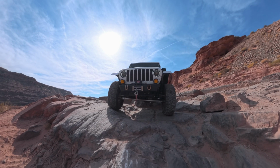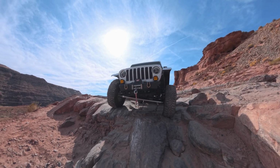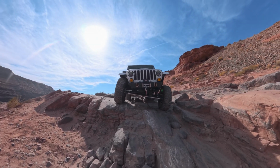So in the beginning of the video, you might remember this obstacle. It was one of the very first ones. It took me 3 attempts because I kept getting hung up. And right where my passenger tire is right there, that's where I was getting hung up, because I was not close enough to the rock on the right side of the screen.